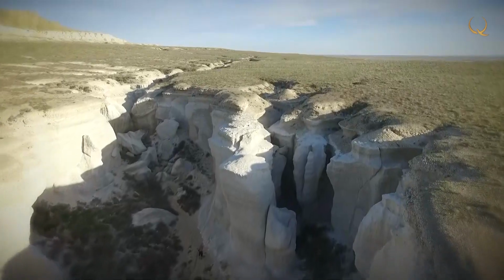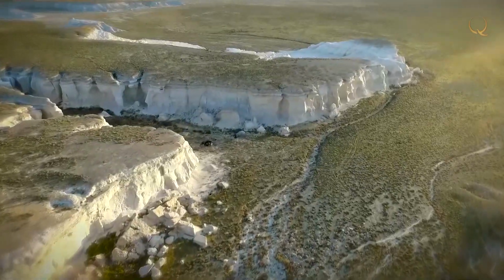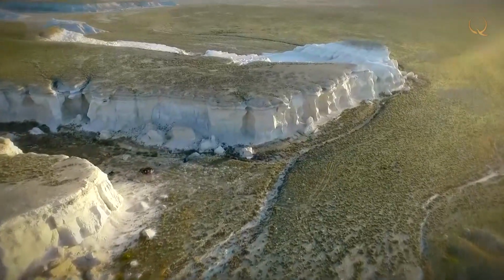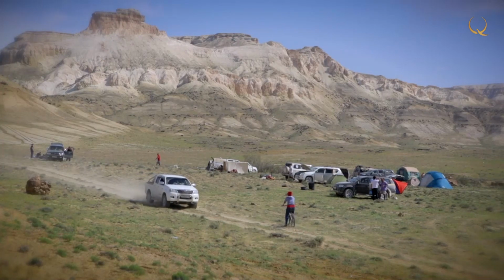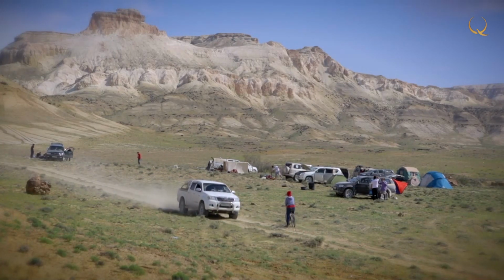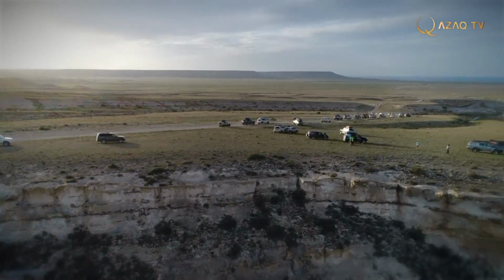Until recently, the Ustyurt was considered one of the most inaccessible locations on the planet. Rare extreme travel enthusiasts dared to cross the plateau on custom trucks. Picturesque photos quickly scattered across social networks, and now thousands of SUVs are already driving around the Ustyurt.